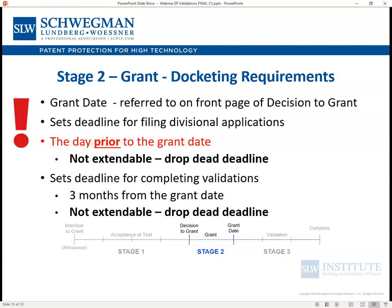The first reason is the grant date sets the deadline for filing divisional European applications. Divisional applications have to be filed whilst the parent application is still pending. The deadline for filing a divisional application is the day prior to the grant date. On the grant date, the application has become a patent. Therefore, it is too late to file a divisional.